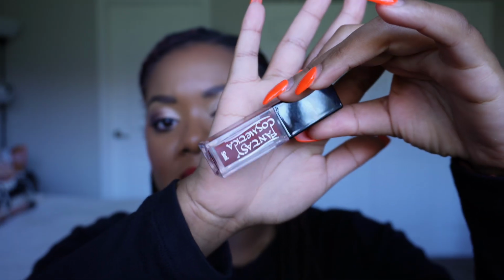Okay, so I'm back and this is the final look, the final face. For my lips, I'm actually wearing the Warlock lip oil from Fantasy Cosmetica. This is a hella pigmented lip oil. I thought it was just gonna give me a little tint, but here we are. Anyways, let's just quickly wrap things up.